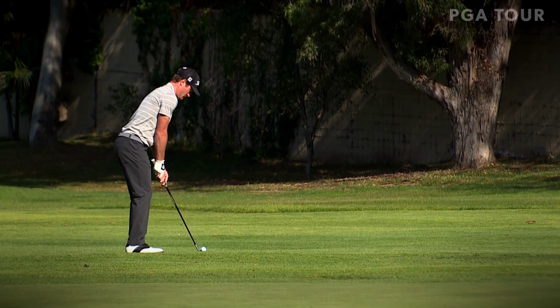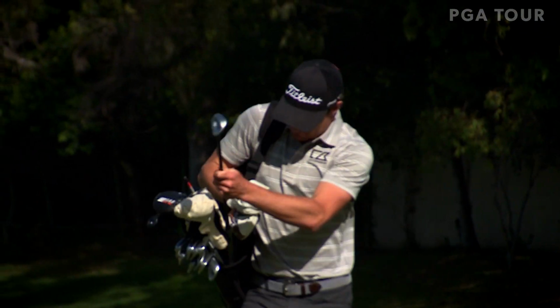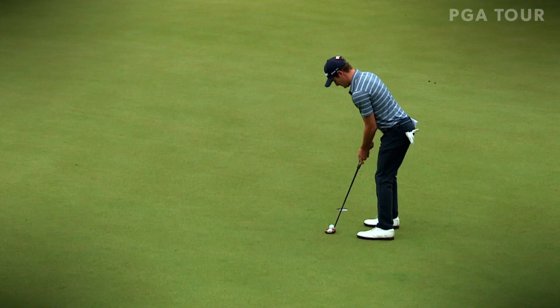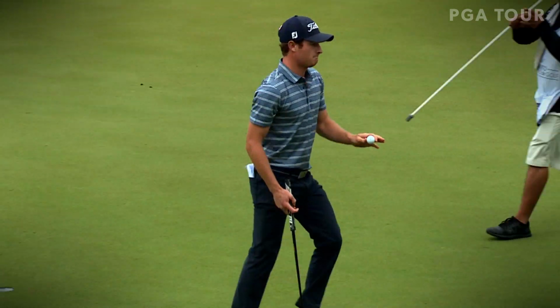Drew Nesbitt has had brushes with history himself. In 2018, the Canadian became the only player in the history of PGA TOUR Latinoamérica to shoot a 59 during the second round of the 65th JHSF Aberto do Brasil. But he hadn't finished higher than tied for 21st in a PGA TOUR Latinoamérica tournament. All that changed in Tijuana, Mexico.